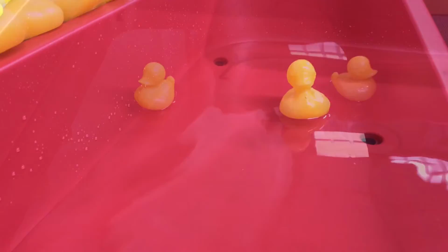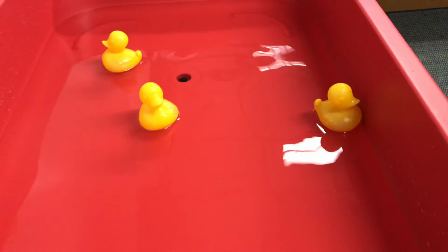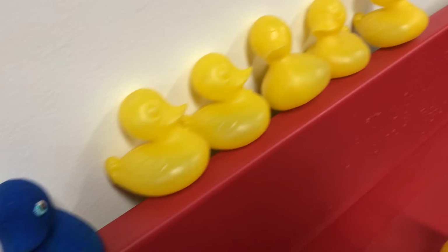There are 8 on the tub and the blue one says, move over, move over. So they all move over and one jumps in. There are 7 on the tub and the blue one says, move over, move over. So they all move over and one flies in. There are 6 on the tub and the blue one says, move over, move over. So they all move over and one falls in.